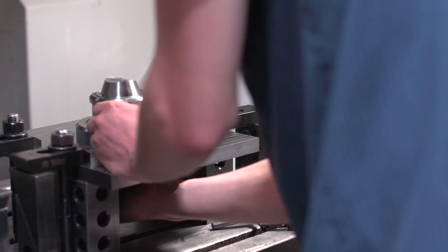What we're seeing is that the surface finish and the cuts are very good. What we're seeing is that from tool to tool, blending is very good, so that leads us into a lot less bench work.